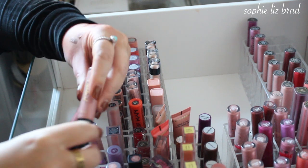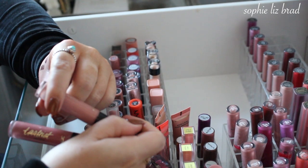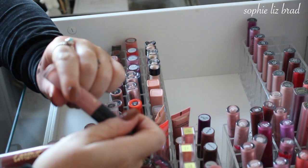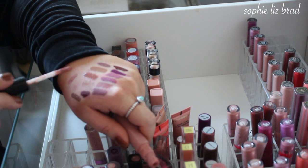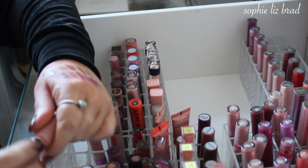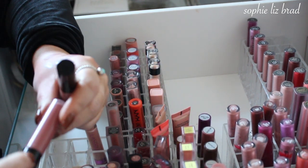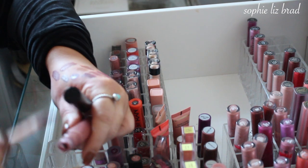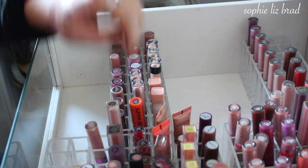Right, I've got these two from Tarte. I've got the shade Namaste in bed. Right, that's really nice. I remember getting these and they were quite like a thick cream as well. Too thick. I might keep those because I do like those colors. I'm not gonna lie. Whoopsie.